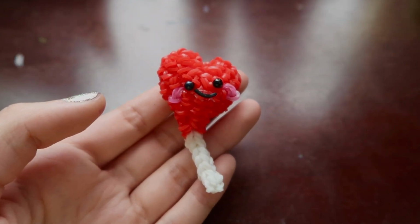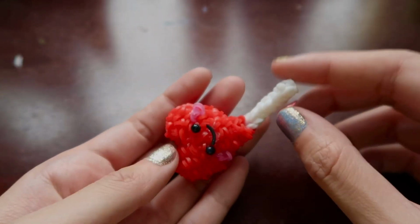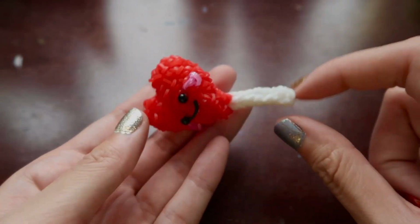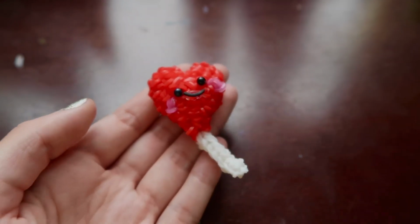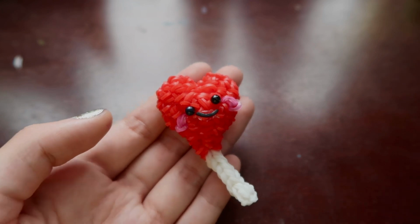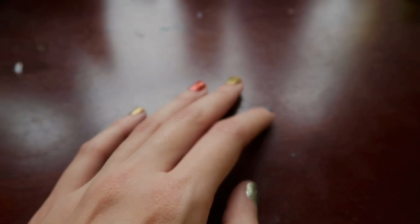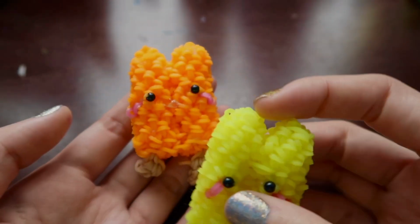So this is my heart design basically with a stick, and it turns into a lollipop, I realized. So basically, if you get my heart design and you just stick a stick on it, it'll look like a lollipop. Which I realized this year, and I never posted him anywhere. Maybe I'll post him for Valentine's this year, but I was going through my loom stuff and I forgot about him as well. This was another summer design that I loved and I was happy I finally made.